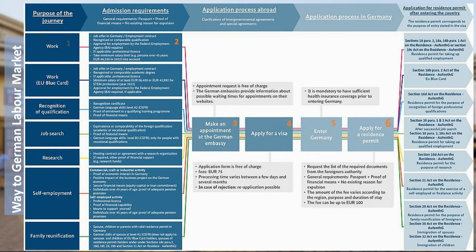Let's move on. Now this is the overall procedure if you see from a labor market perspective. So let's say a 6-step procedure. You first decide on which category you're looking for, whether you're looking for job search or self-employment, work or family reunification. Based on that, your paperwork and formalities increases or decreases, and this is where it is listed. Then you make an appointment with the embassy or the consulate or the BFS provider. Then you apply for a visa, and finally once it is approved, then you enter Germany, and after fulfilling certain requirements, you apply for resident permit, which is your further extension of your initial, let's say, 6-month visa to maybe a 5-year or whatever duration you are authorized to work with or stay with. That's from labor market perspective.